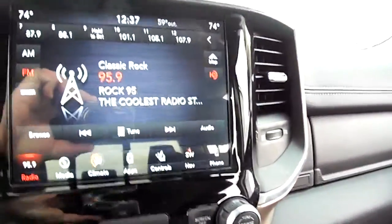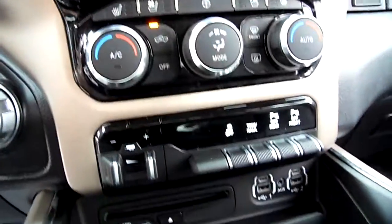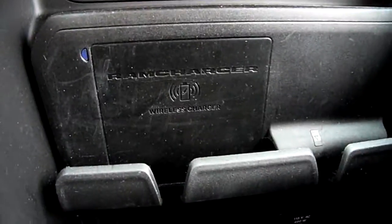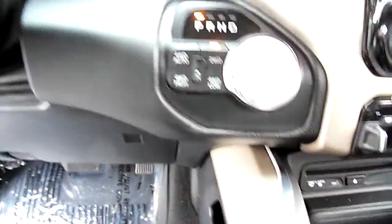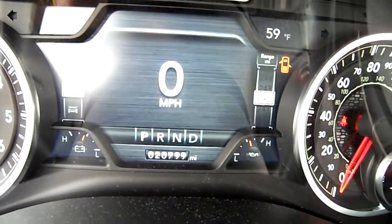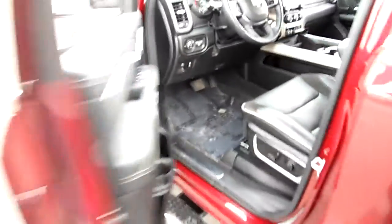Touchscreen here with navigation. We've got heated and cooled seats, dual zone climate control, tow package. We even have a CD player built in and some charge ports, as well as a wireless charging pad. That is awesome. 8-speed transmission, 4x4, push button start. There's the miles, just under 21,000 right now. And adjustable pedals, adjustable steering wheel.